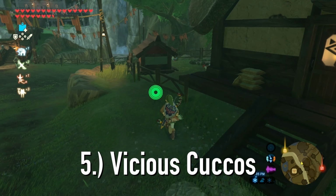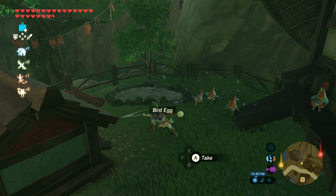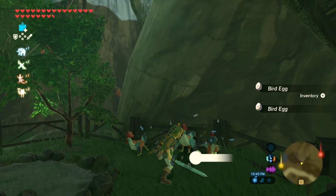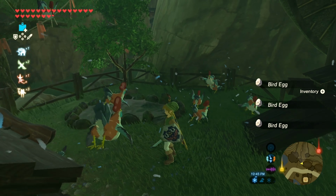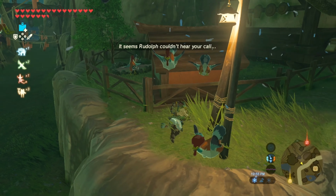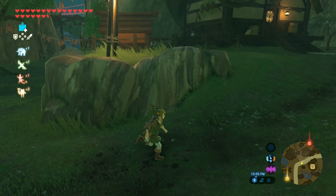Now, Cuccos, however you want to pronounce it, the chickens in Breath of the Wild are actually no stranger to the Legend of Zelda series. If you're a fan of the Legend of Zelda, you will know that if you attack one of these chickens multiple times, you will get attacked by these Cuccos with the fury of 1,000 burning suns. And it's actually super cool that in Breath of the Wild, you can kill most of these animals for meat, but they kept the Cuccos being unkillable and, of course, attacking you if you attack them.